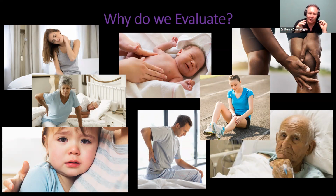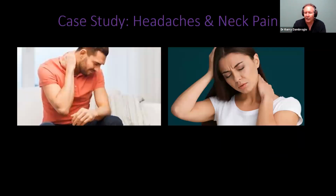And as you begin to evaluate, treat, and reevaluate, this is how you develop your wisdom. This is how you develop your connections of how the body works, whether an emotion is affecting it or whether it's caused by a muscle or joint. This is how you develop all your skills. So how do we evaluate?